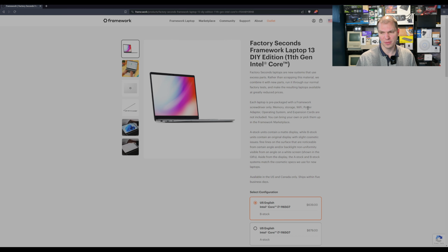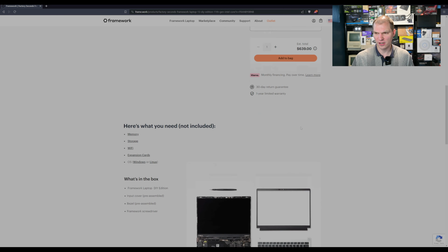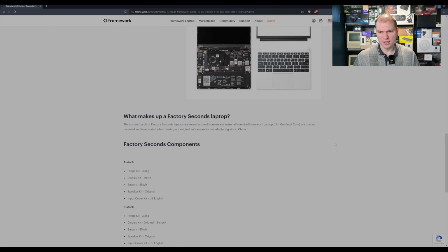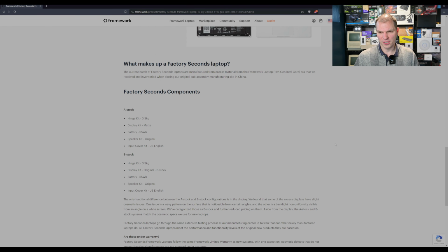Memory, this is going to be DDR4. I can't remember exactly what memory, but you can probably get that around about the same price, depending on how much you want. The Wi-Fi is $10, and the power adapter, you're going to need something like that. And then expansion cards, they have the expansion card kits below, so you probably need an extra $150 on here, roughly. And then you've got Windows or Linux, whatever you want to choose for your OS. There are sites out there where you can get those a little bit cheaper.